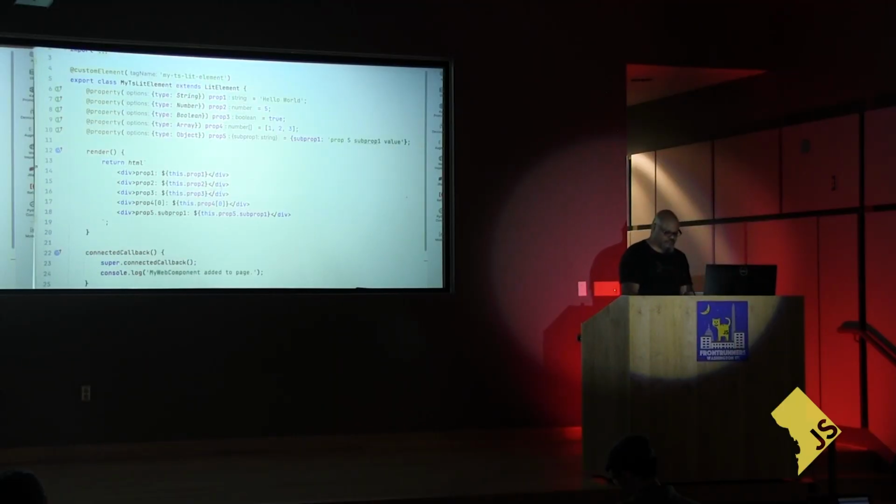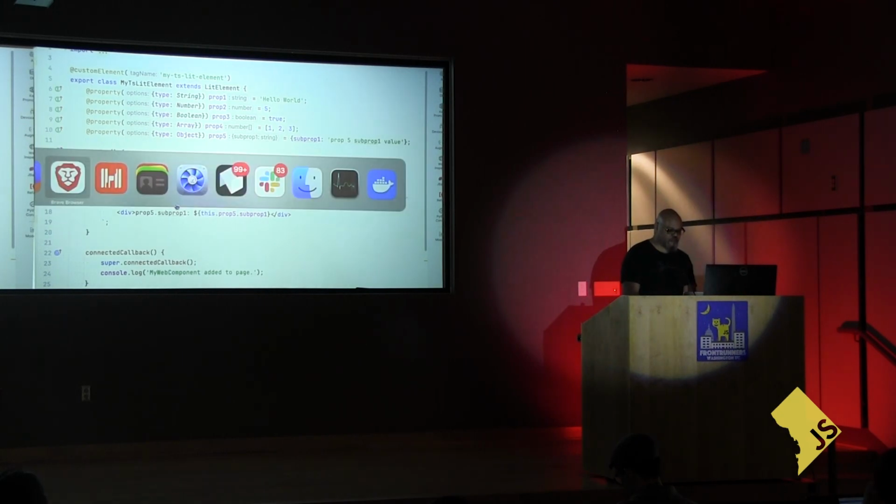Then I can use all the same callbacks if I want to. And there are, of course, other callbacks in lit in general. So this is the JavaScript version. And the only difference is that this one, if I change a property and an attribute, they'll sync. That's really the only difference in the behavior of this one.